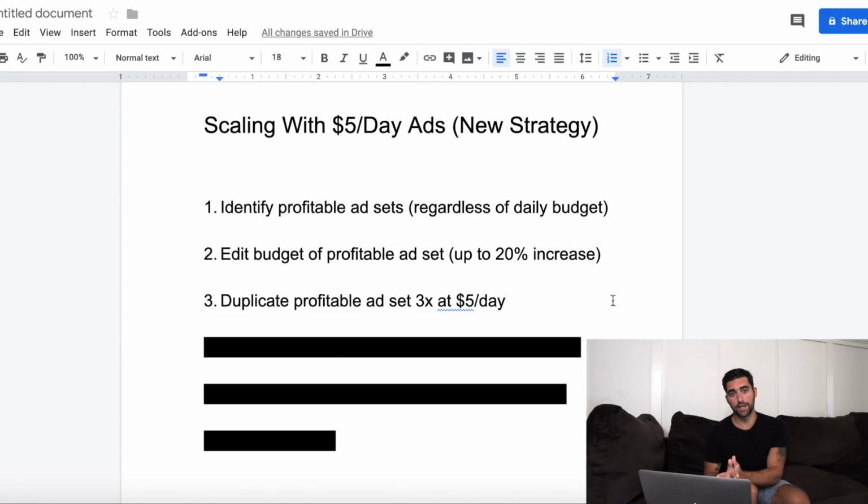So now you want to duplicate the profitable ad set 3 times at $5 a day. So if you were at $5 and you just edited the budget up to $6, you want to go ahead and now duplicate that 3 times at $5 a day. What's going to happen is if you have a profitable product, at least a decent, if not a golden winning product, you're going to be able to have at least 2, if not all 3 of these $5 a day ad sets profitable.